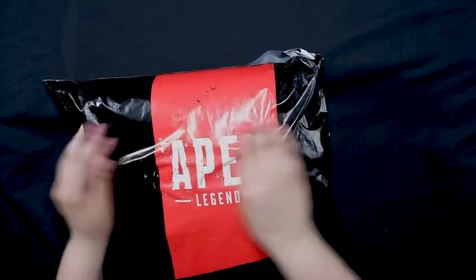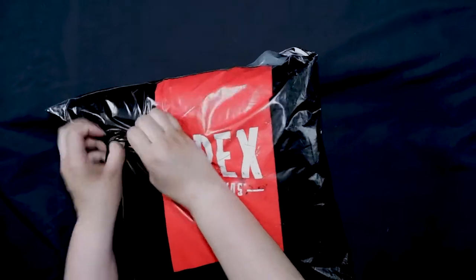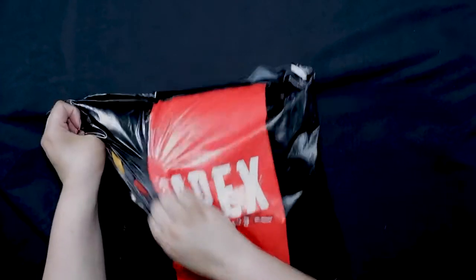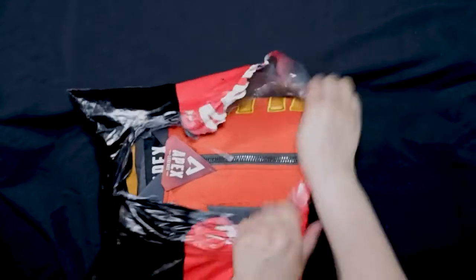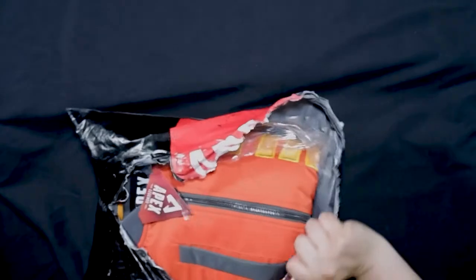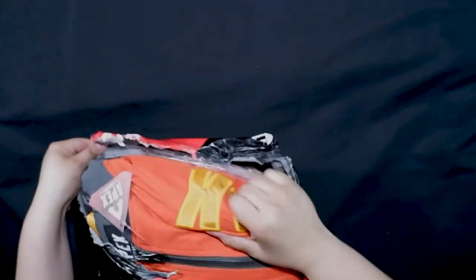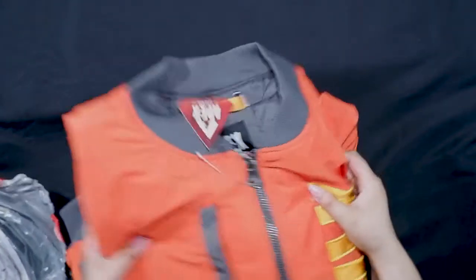Alrighty, let's see. Should I just open it right from the middle? See, I got long nails right now, so let's see what we got. Oh wow. Oh my goodness. Wow. There she is.